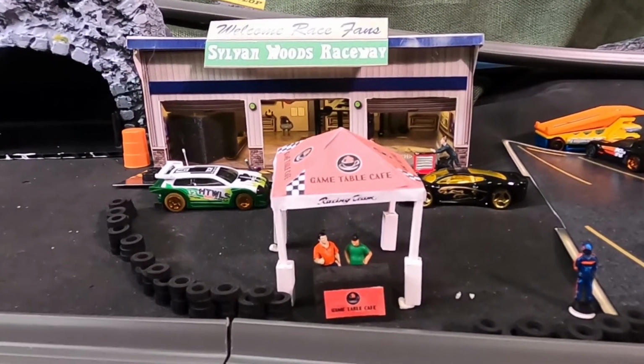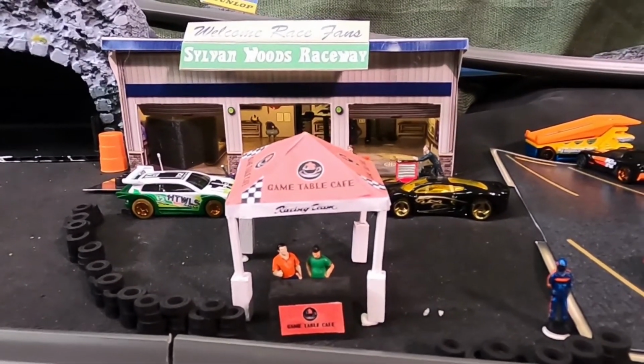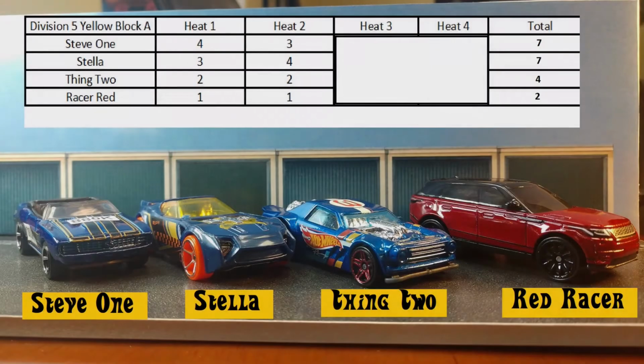What do you think of that speed out of Stella there, SJ? I think a lot of these racers today are going to learn they have to really slow down in that second turn. They're going to get very loose coming into the last turn. Yeah, after heat number 2, Steve 1 and Stella are tied for first. That second turn seems to be real tricky.